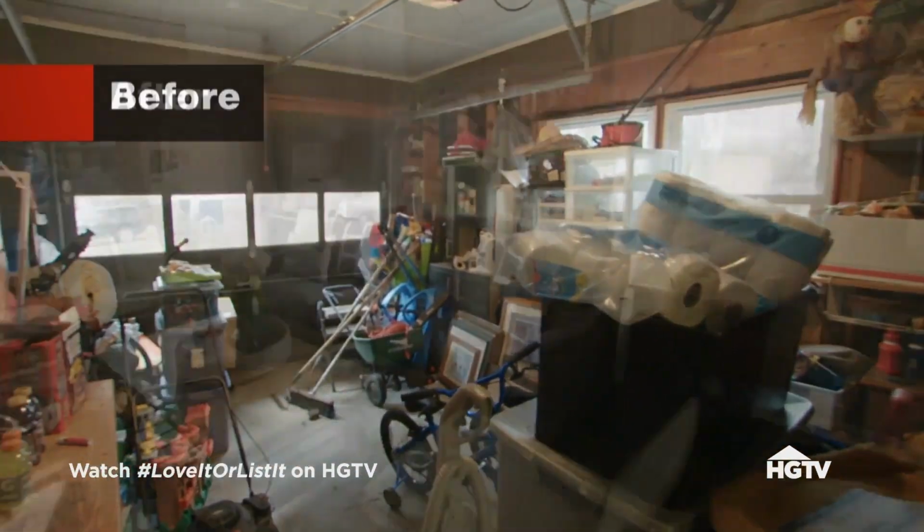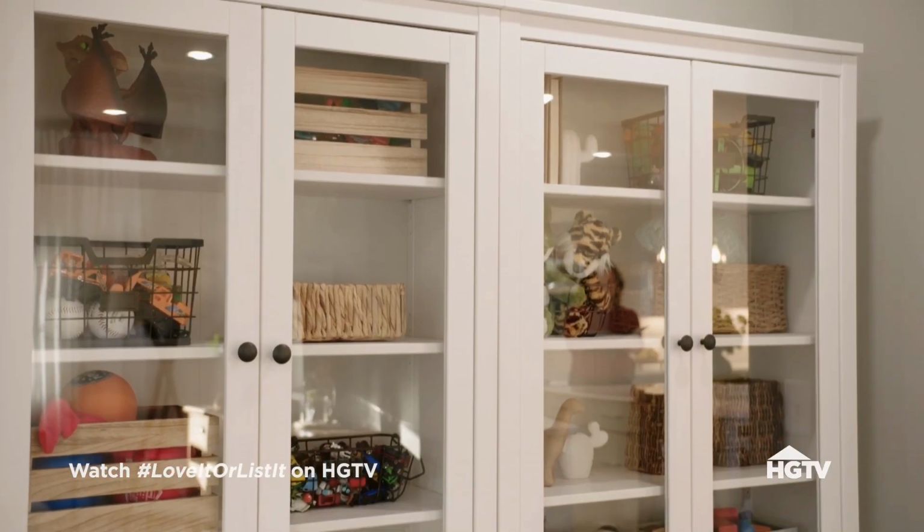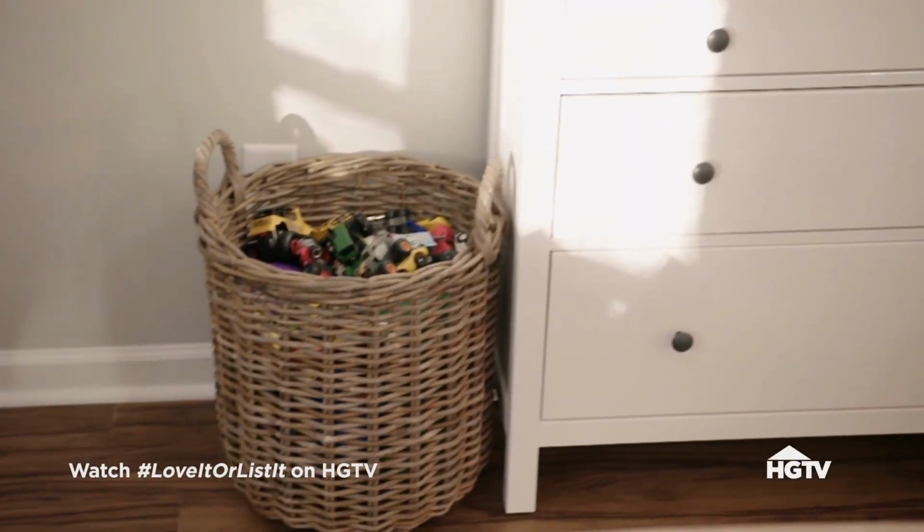This was your garage. Wow. This looks unbelievable. This looks amazing. So now lots of storage over there, which will include storage for the kids.